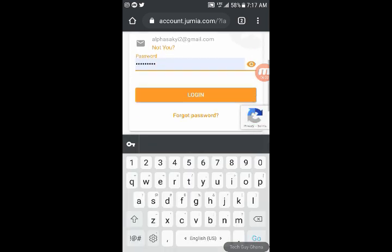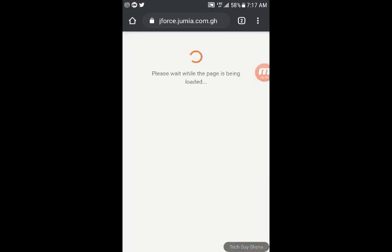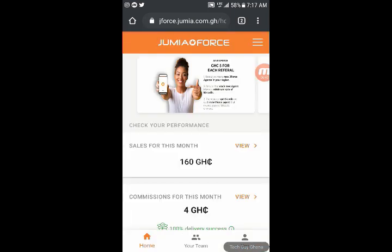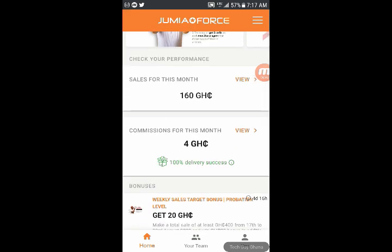I don't do a lot of shopping out there. I mean buying and selling a lot of products out there. So this month, the product that I bought was 160 Ghana cedis.